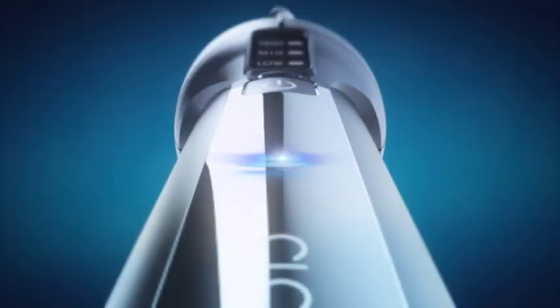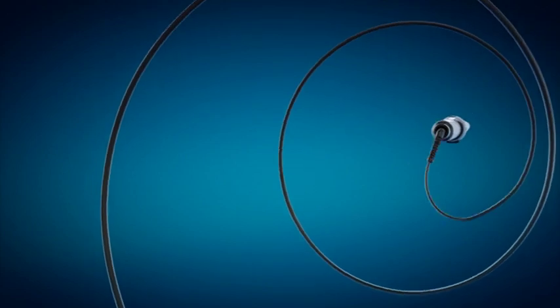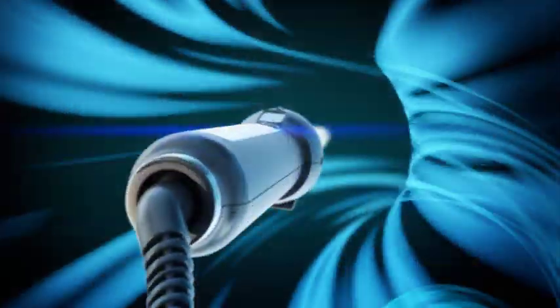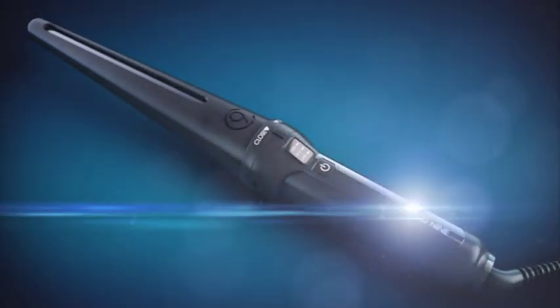The Cloud 9 wand is ideal for all hair types. The large surface area ensures great results even for long and thick hair. The 360-degree swivel cord allows freedom of movement, ensuring that you never get into a tangle. Universal voltage technology allows you to use the wand anywhere in the world, making it the ultimate travel companion. And when you have finished styling, simply slip the heat guard over the wand for complete protection.